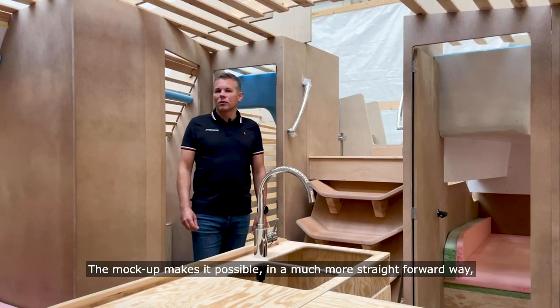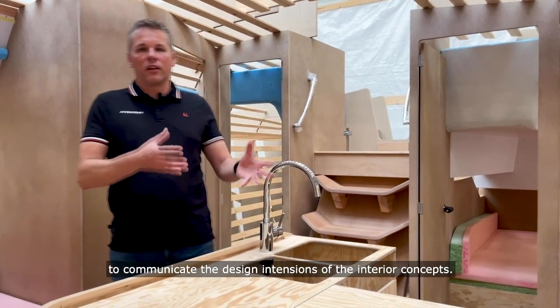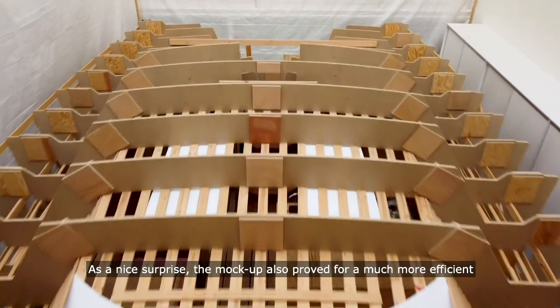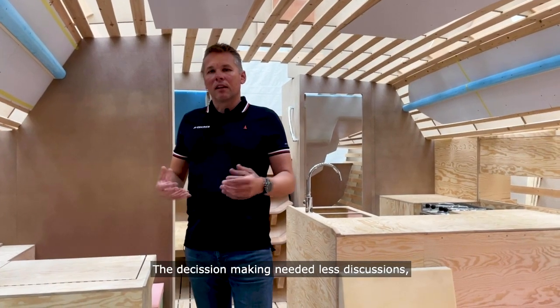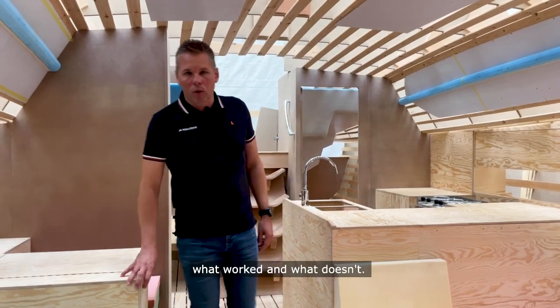The mock-up makes it possible in a much more straightforward way to communicate the design intentions of the interior concepts. As a nice surprise, the mock-up also proved a much more efficient decision-making basis than our usual 3D CAD reviews. The decision-making needed less discussion, as everybody more or less felt straight away what worked and what doesn't.